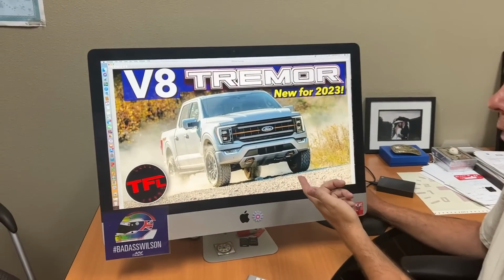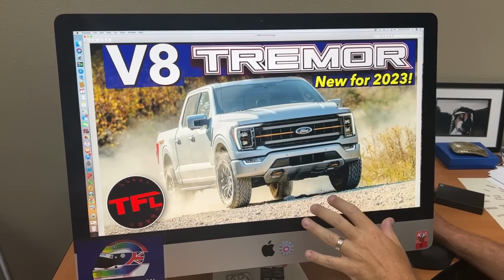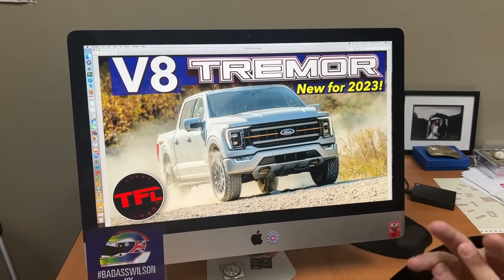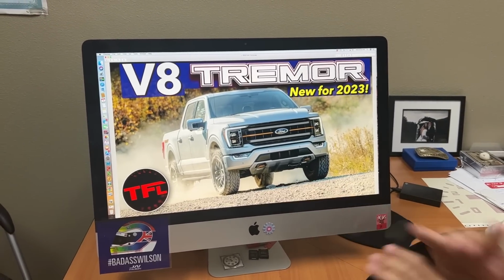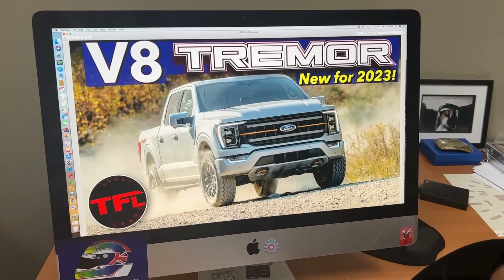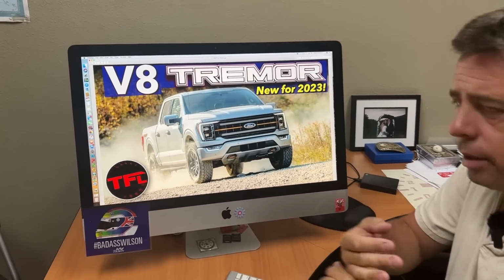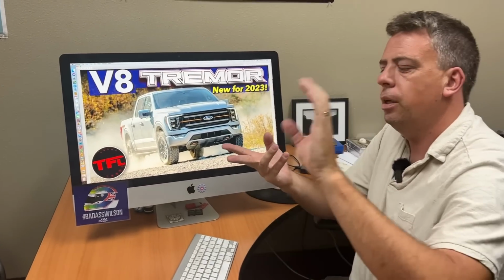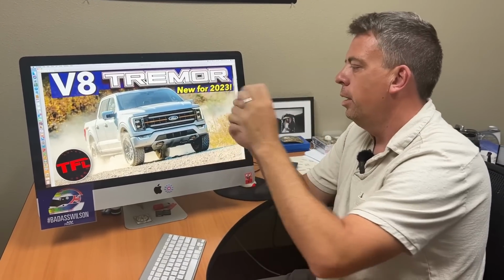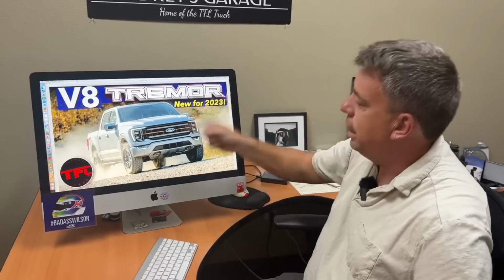So this truck will be available as a base model Tremor with a 5-liter Coyote V8. So the power ratings, it doesn't look like they're changing power ratings, so the power ratings will be the same. The engine options across the entire lineup of the F-150 will be the same, starting with the 3.3-liter naturally aspirated V6, of course the 2.7 I mentioned, the 3.5 EcoBoost, the hybrid F-150 will be there, the V8 will be there across their lineup, and now it's in the Tremor.